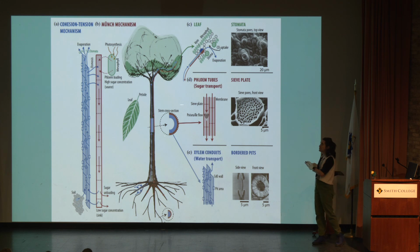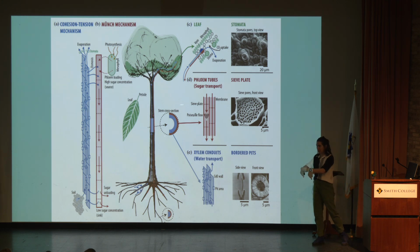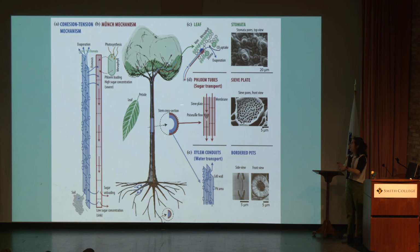And the reason why it's actually coming out is because the stomata is opening to let CO2 in. So the stomata is opening, CO2 is coming in, and water's like, get me out of here, and it rushes out because the air is drier than the inside of the plant. We can talk more about that anytime.